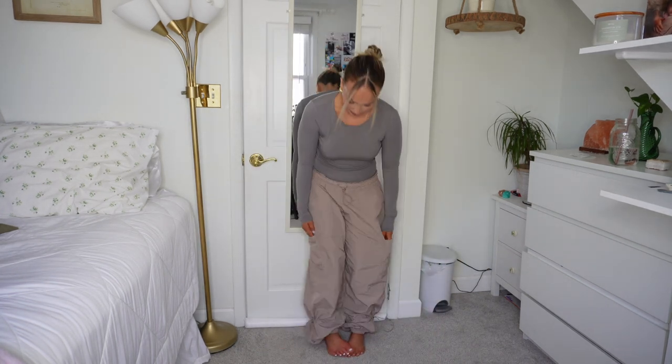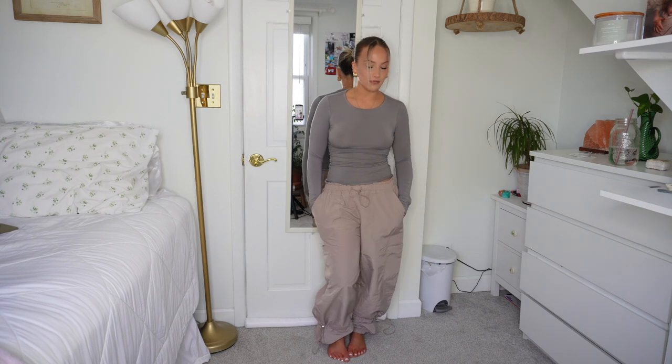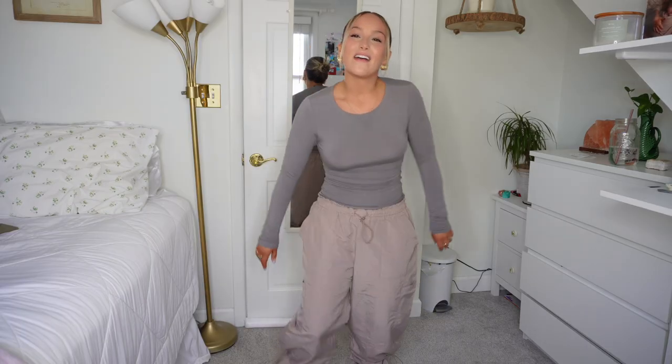These also have cargo pockets on the legs, which are super cute, and I love the color of these. Let me know why I'm out of breath. Probably because I need to be in the city in literally 1 hour, and I live almost an hour away, so I gotta hurry up.